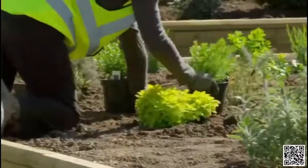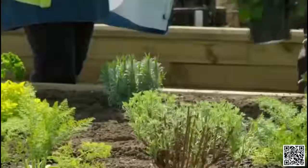Bit beyond. Perfect. In triangle, so you go like that. One up, one down, so we'll go there. Same depth, that's it, lovely.